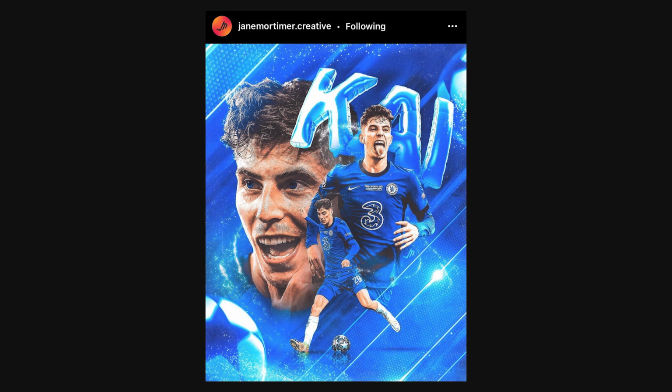But I love her rugby designs that she does. She absolutely crushes those. They're super unique, and it's a great source of inspiration to find something outside of the realm of American sports. But this design is one of those awesome design executions that Jane is known for. It's a Chelsea design. I don't actually know the name of this player. That's just me being in my American sports bubble, to be completely honest.